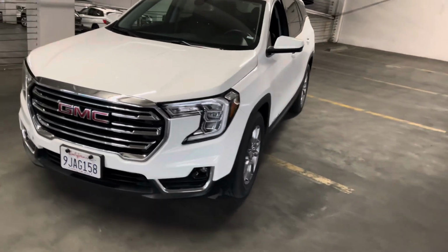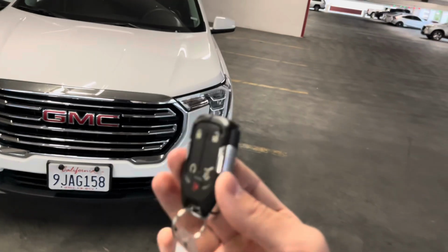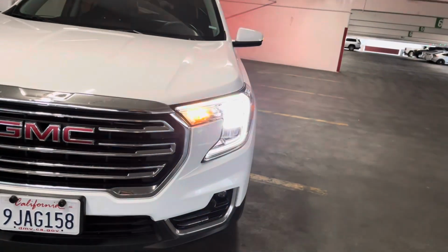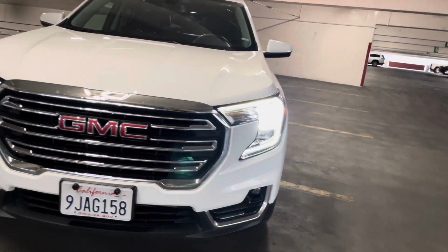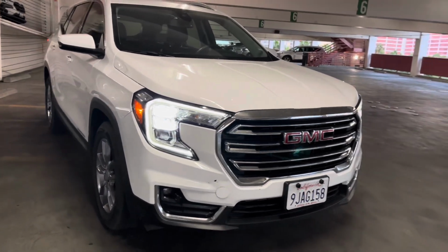If we go ahead and unlock the vehicle here, you can see I have the key right here. Typical Chevy GMC key. We can go ahead and unlock it here. You can see those really nice triple stacked full LED headlights on both sides, and I like that boomerang shape of the daytime running light there.